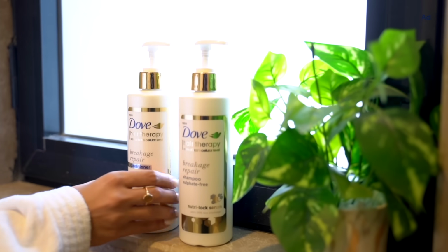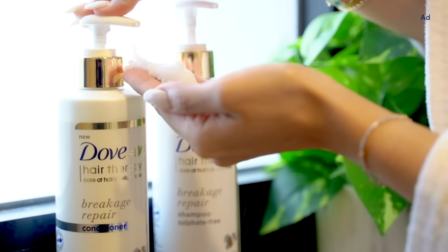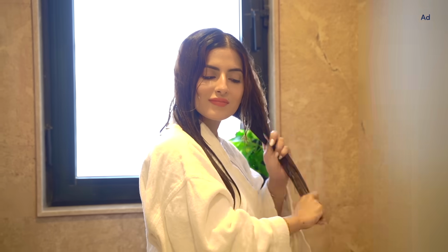Wow, my hair already feels so smooth and knot-free. And now it's time for the conditioner, which will make sure to avoid breakage caused by any sort of heat, making sure that your hair is smoother so you can achieve any hairstyle you want. And the best part is that it is totally suitable for colored hair.